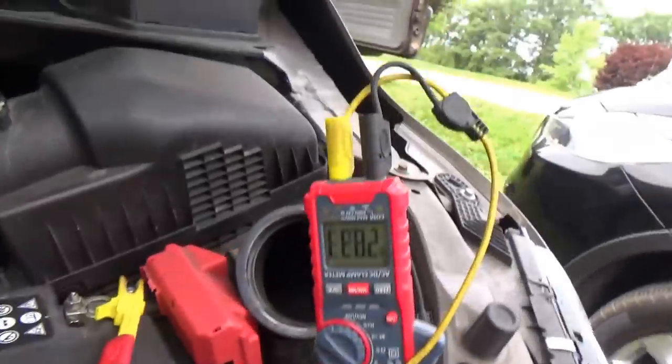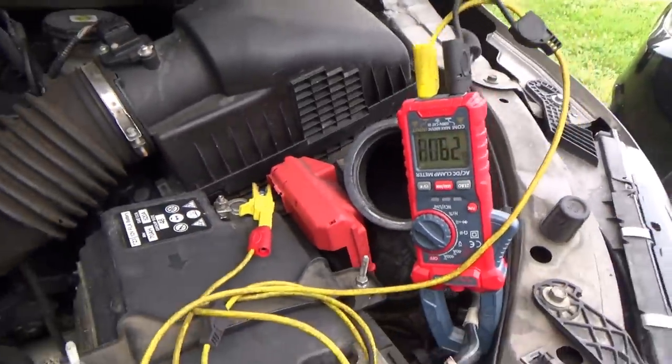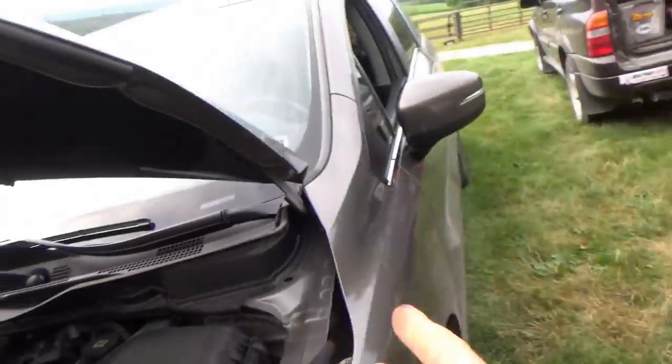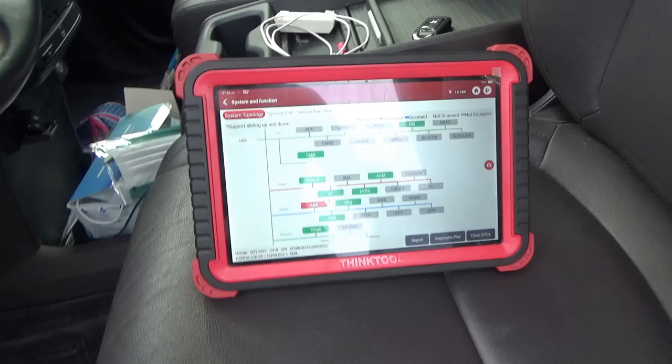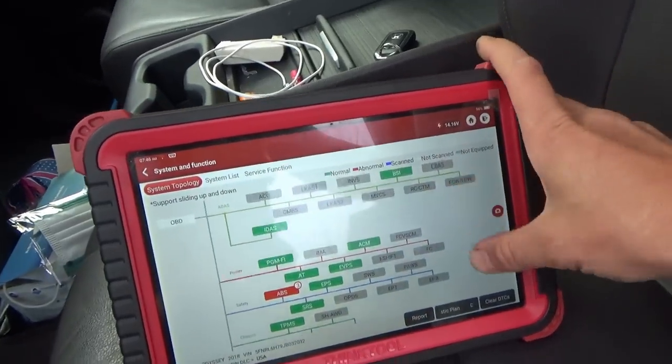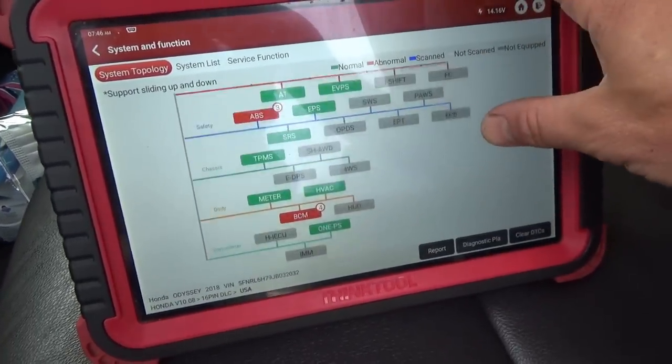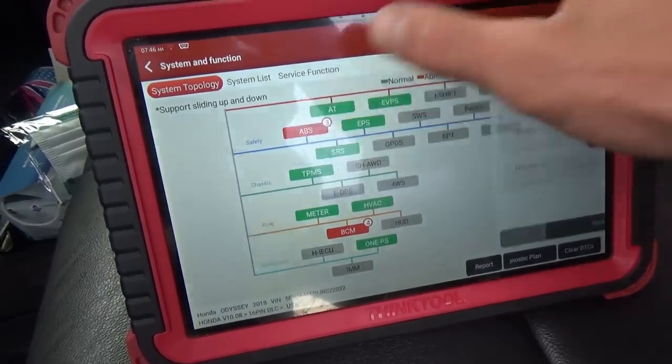So it's charging at 30 amps. The battery itself can accept the charge. That's fine. Let's plug in the scanner and do a full health report. So here is the full health report. Everything's green except for ABS and BCM.